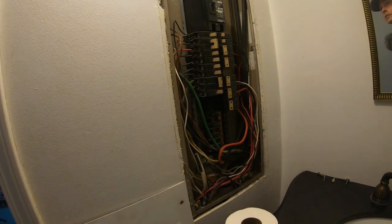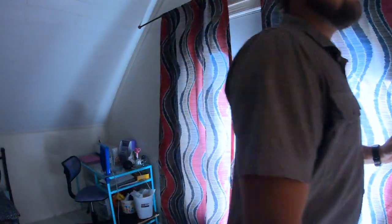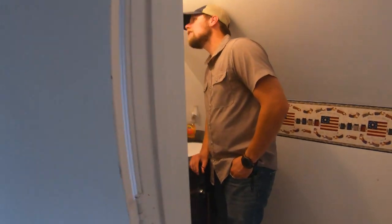Yeah, a little half bath. Oh, here we have another electrical panel that needs a panel put back on. Oh yeah, and it felt like we went upstairs, but we're actually at ground level because of the way the house is built.